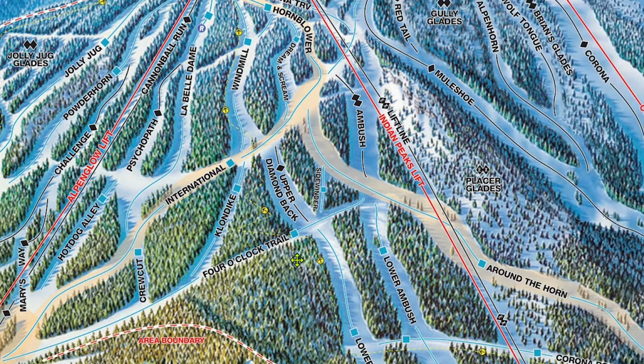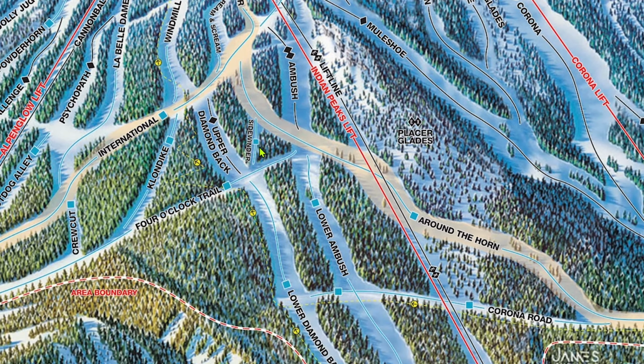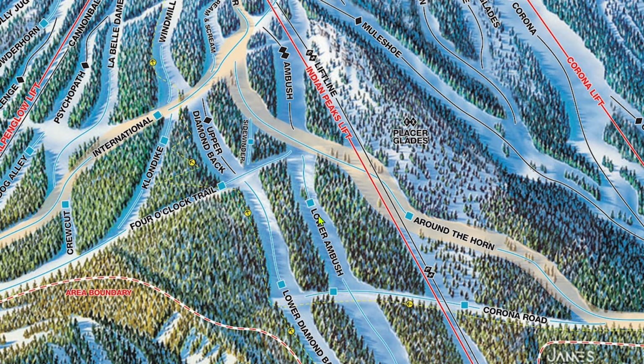Now, let's move to the Indian Peaks pod. Upper Diamondback here is often left ungroomed and can develop moguls. Lower Diamondback, which is a blue groomer, can be accessed by Sidewinder, this little cut through right here. Lower Ambush is also a blue groomer. Upper Ambush here is pretty steep with moguls.